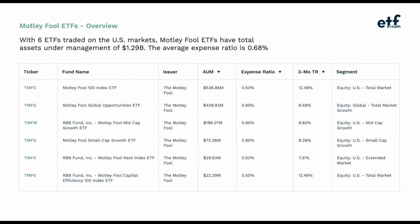Bryan, the Motley Fool currently has half a dozen US listed ETFs, the largest of which is the Motley Fool 100 Index ETF, which has over $500 million in assets under management. This is a fund that invests in the 100 largest US companies that are either actively recommended by Motley Fool analysts or rank highly in the Motley Fool Analyst Opinion database. Last I checked, the fund is up something like 105% since inception in 2018, which compares to 70% for the S&P 500. What do you attribute that outperformance to?